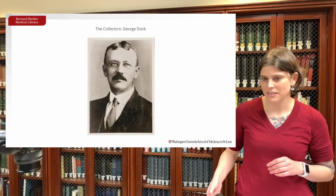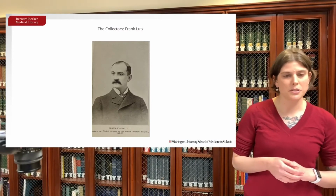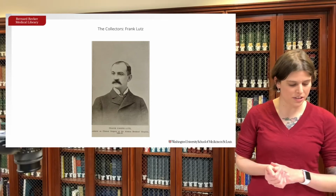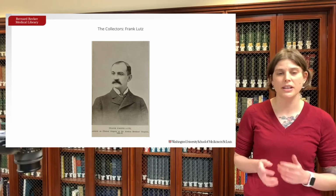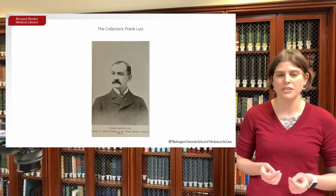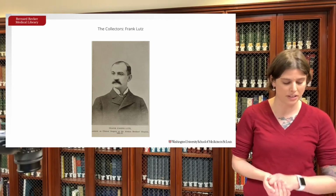And then also on the library committee, we have Frank J. Lutz. Lutz was a St. Louis man. He earned his medical degree from the St. Louis Medical College in 1876. And after he graduated, he taught surgery first at the college and then at the new Washington University Medical Department.